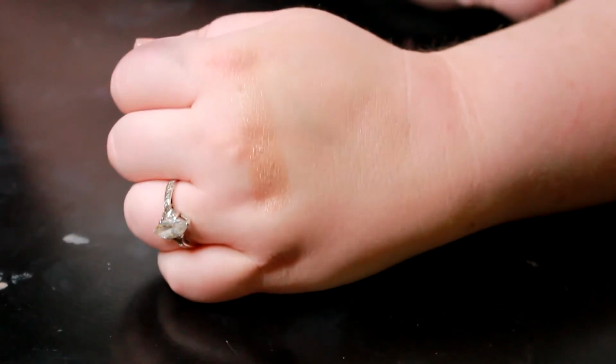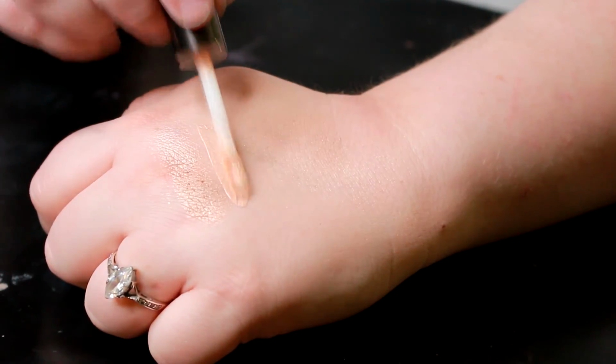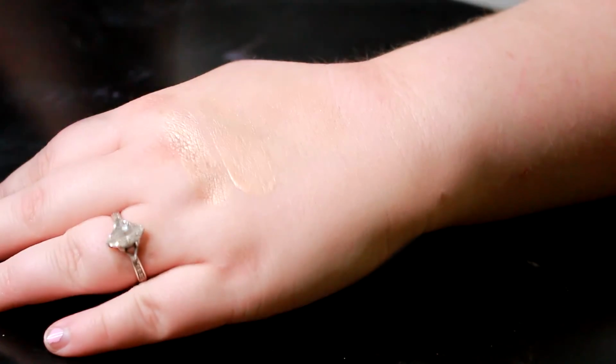And then this one is called the Shimmering Skin Perfector Spotlight. This one's also in Opal, and it has a very large doe foot applicator. I gotta be honest, I don't love this one as much. It's still really pretty and shimmery and highlighty-ful. I just don't find myself using this one too much.